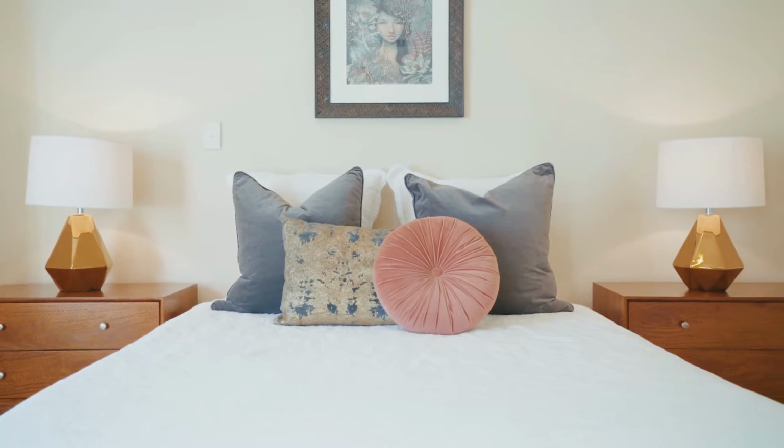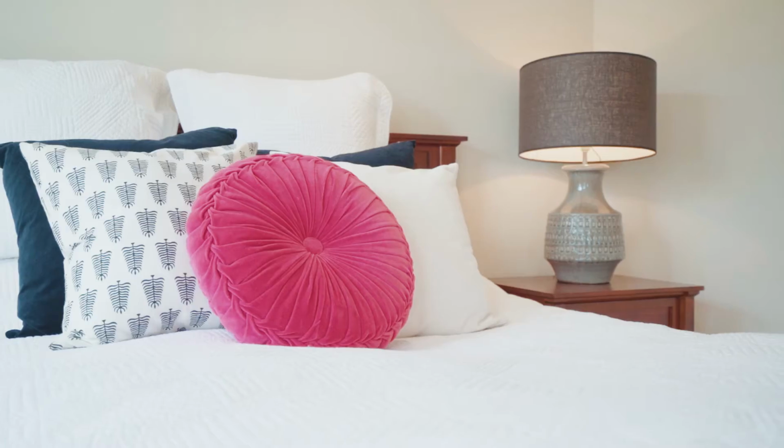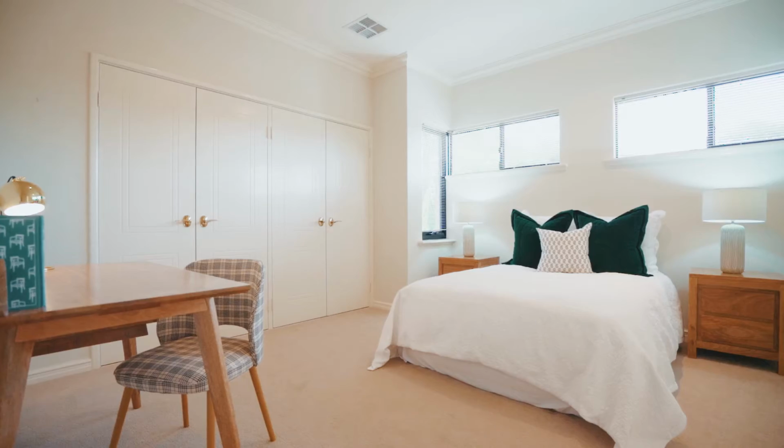There are five double bedrooms, all with built-in robes, and four of the bedrooms have their own bathroom ensuite. Ideal for those who want a low maintenance block and generous family home within this premium riverside suburb.